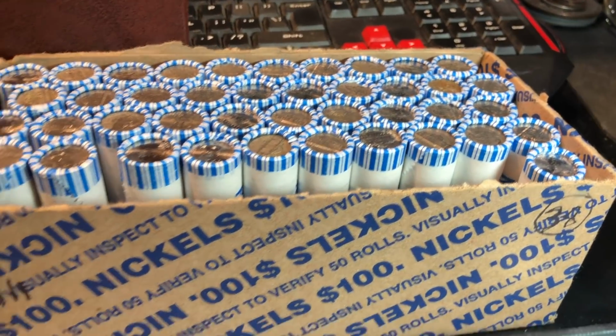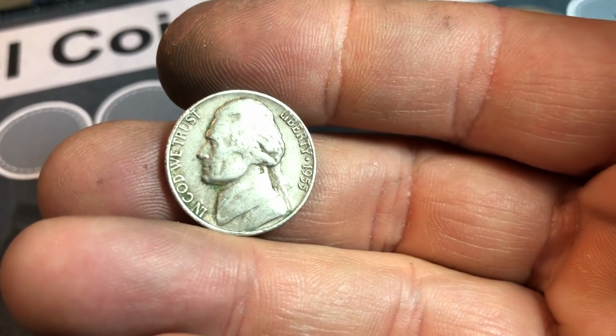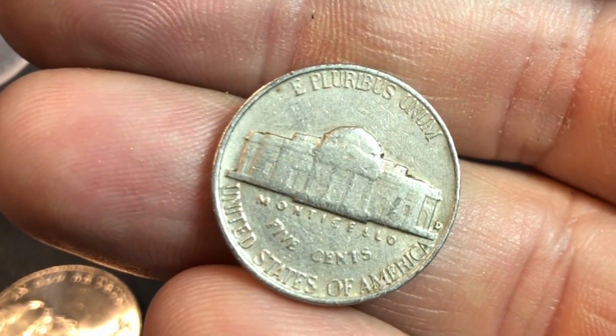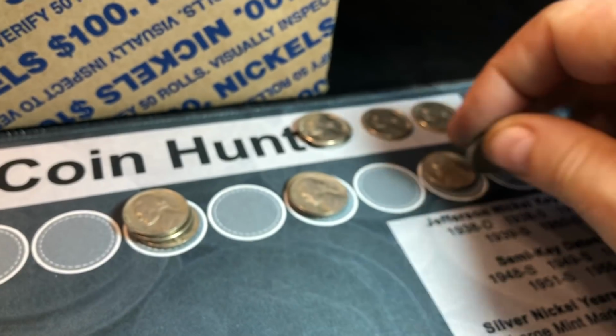Roll number 9, and it's been a long time since we've seen a 1955 nickel. Will this one be the elusive 55p or the normal 55D? 55D. Let's check it for the 55D over S, and it's not. 55D, it's good to see a 55, but as normal, not the Philly.